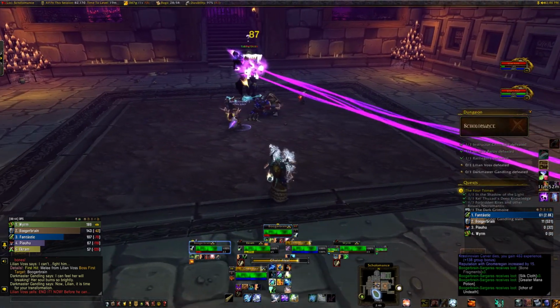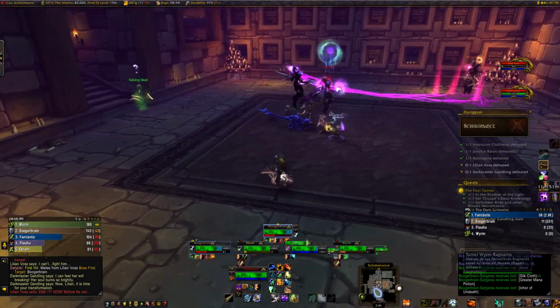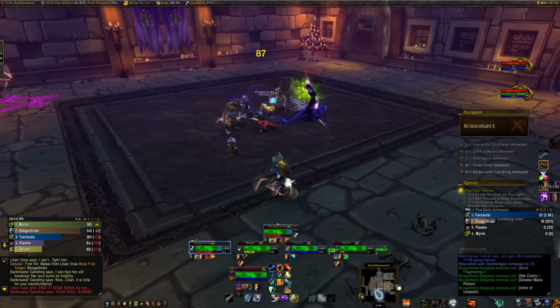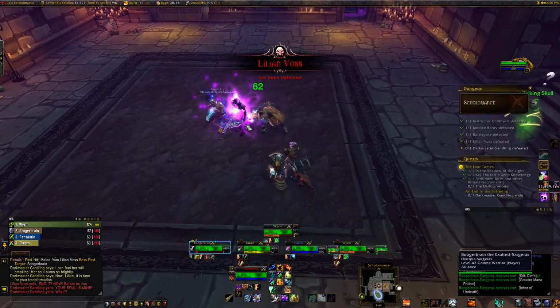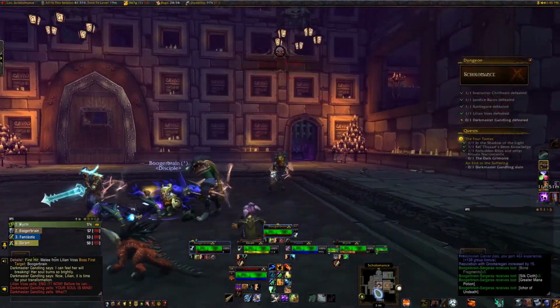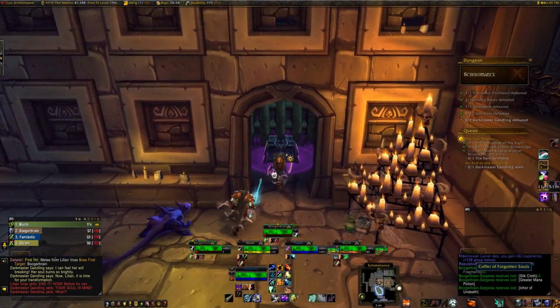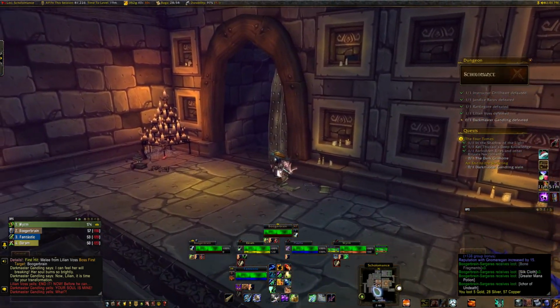Start chain healing. This is where she converts. Yeah, now she's like a super boss. But I think we're gonna kill her. Yeah, we got her. Cool. The chest opens over here to get your loot. Then you're gonna come back this way and go through this door.